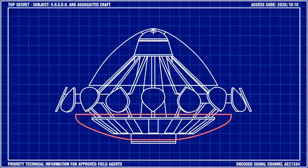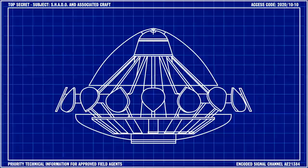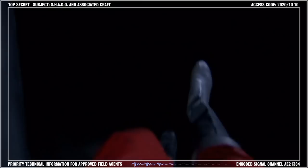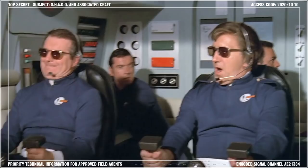The saucer enclosed a platform at the base of the rotating paddle assembly. This platform housed the ramp that provided access to a UFO's interior via a concealed hatch in the side of the craft. During a post-rescue debriefing, SHADO operative James Regan recalled seeing this ramp as he was dragged aboard the alien vessel. Although UFOs had no visible weapons array, each craft was capable of firing devastatingly powerful energy blasts.